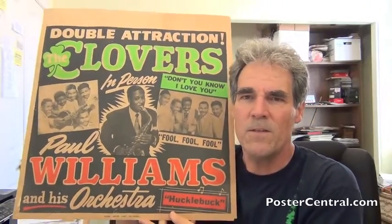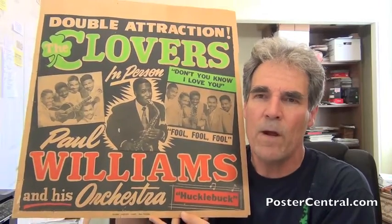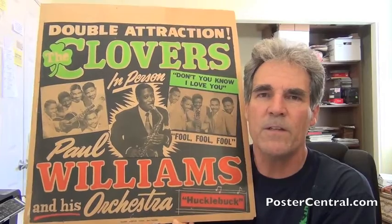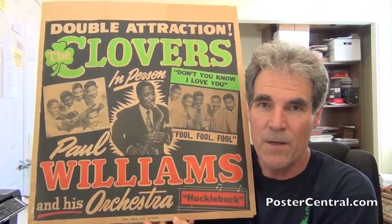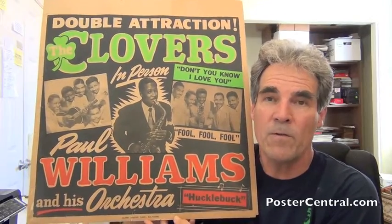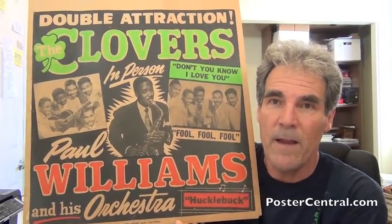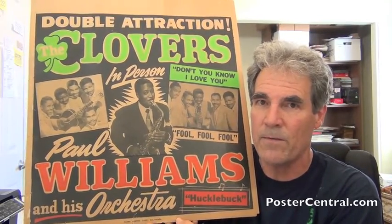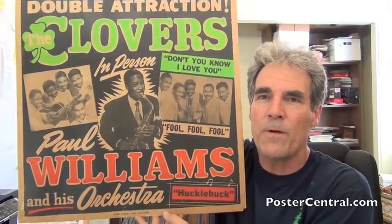So boy, this is almost like a seed poster, if you will. There's a psychedelic rock poster from Red Dog Saloon in Virginia City, which is considered the seed psychedelic concert poster. This is almost the seed for R&B and rock and roll posters throughout the 50s, with Paul Williams being really big here and then shrunk down to be the bottom of so many traveling revues for the next 10 years. Anyway, a beautiful poster for R&B fans.